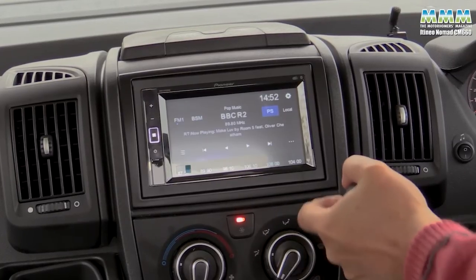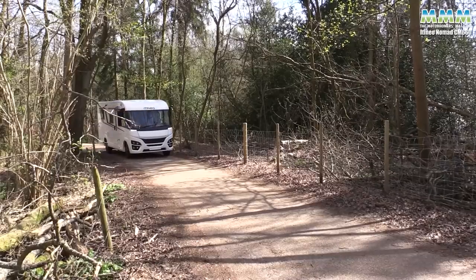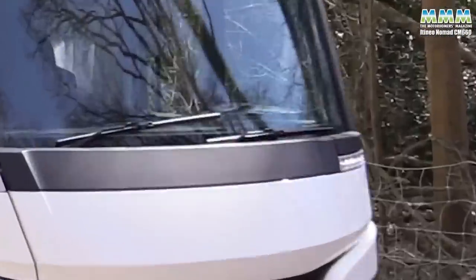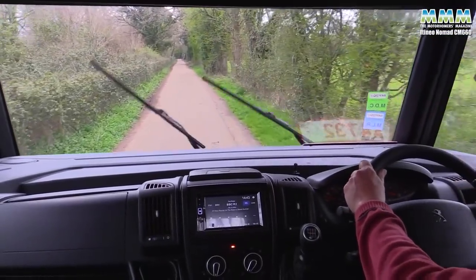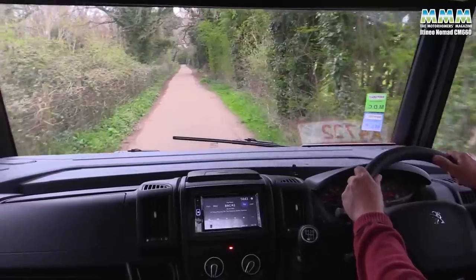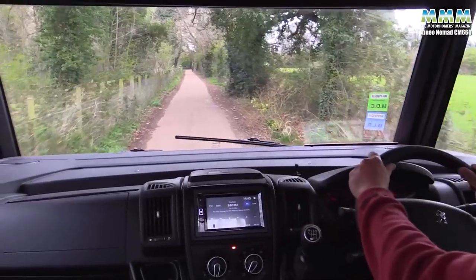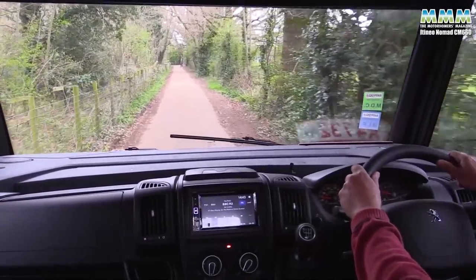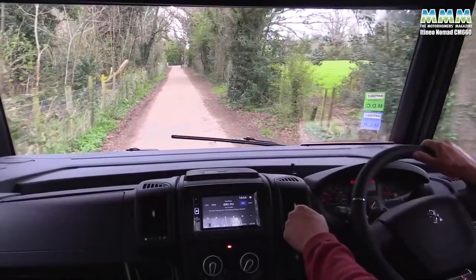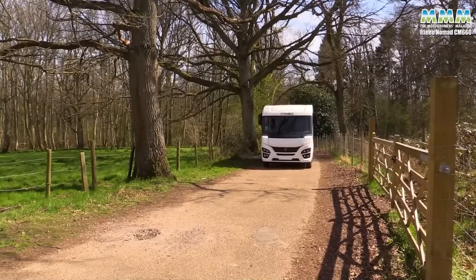Your Pioneer display does the reversing camera as well. One other thing to consider always with an A-Class, of course, is the windscreen wipers. And here, well, yeah, they do leave a large blind spot on the right-hand side, but that, I'm afraid, is common to a lot of A-Class motorhomes. Not in the slightest bit unusual. There are one or two that have triple wipers, but that's, I'm afraid, not the norm.